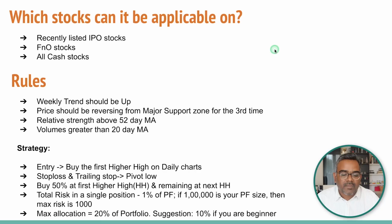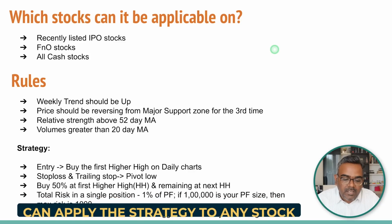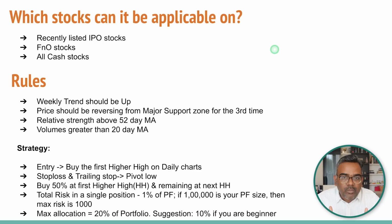So let's move on to the rules themselves, right? So first of all, which stocks is this strategy applicable on? You can apply this on IPO stocks, stocks which have been listed and have been in a complete downtrend for many weeks and months, and if they are making a higher high on the weekly charts for the first time, then you can apply the strategy. You can also apply the strategy on F&O stocks, cash stocks, literally any stocks in the market, right? There are some rules that you have to follow.